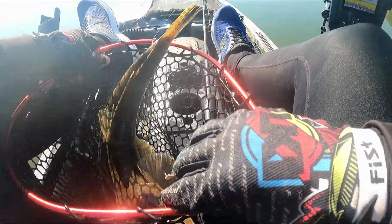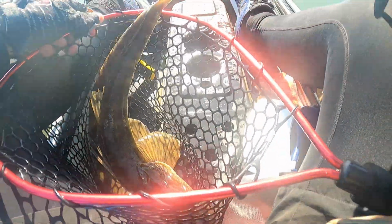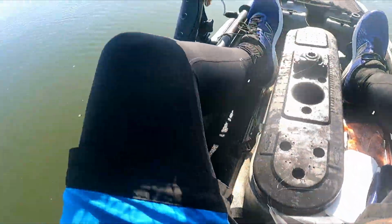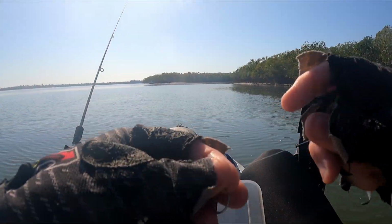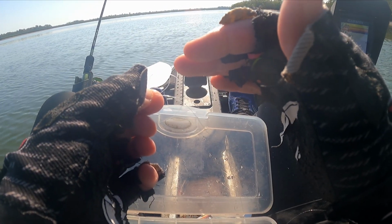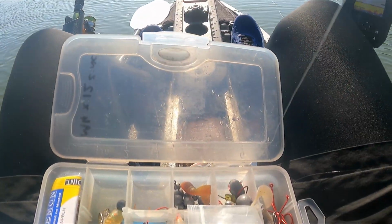Oh, I'm shaking a bit. All right. Oh, that's a great fish. For now, I'm going to put him in this keeper net. Oh, guys, I'm pumped with that. What an excellent fish. Oh, and I'm shaking. That adrenaline rush. Just can't beat it.